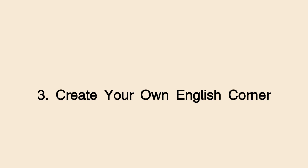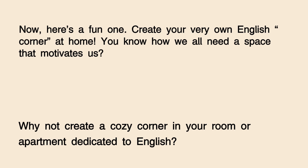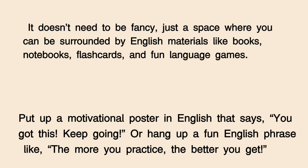3. Create your own English corner. Now here's a fun one. Create your very own English corner at home. You know how we all need a space that motivates us? Why not create a cozy corner in your room or apartment dedicated to English? It doesn't need to be fancy. Just a space where you can be surrounded by English materials like books, notebooks, flashcards, and fun language games. Put up a motivational poster in English that says, "You got this, keep going," or hang up a fun English phrase like, "The more you practice, the better you get."